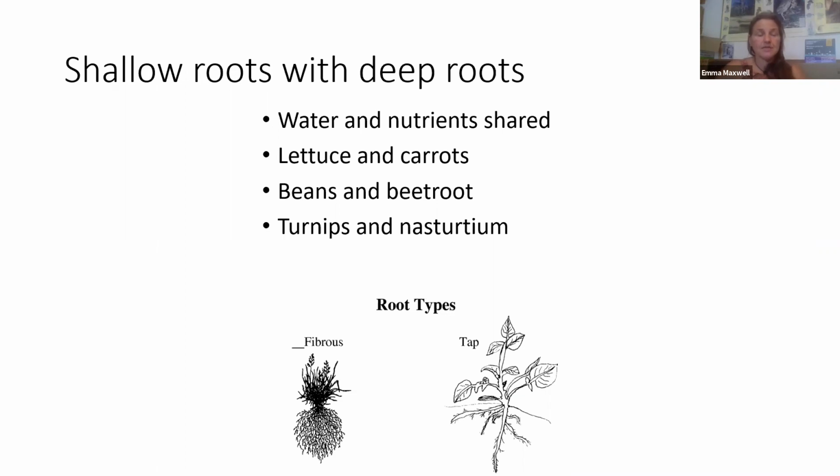You can mix it up. I said about shade-loving plants. You can mix up root depth. So fibrous, shallow roots like lettuce could be grown with deeper tap roots like your beans. And then they're not in the same root zone. The water is in a different area, so they're not competing for water. And the nutrients, they're not competing.